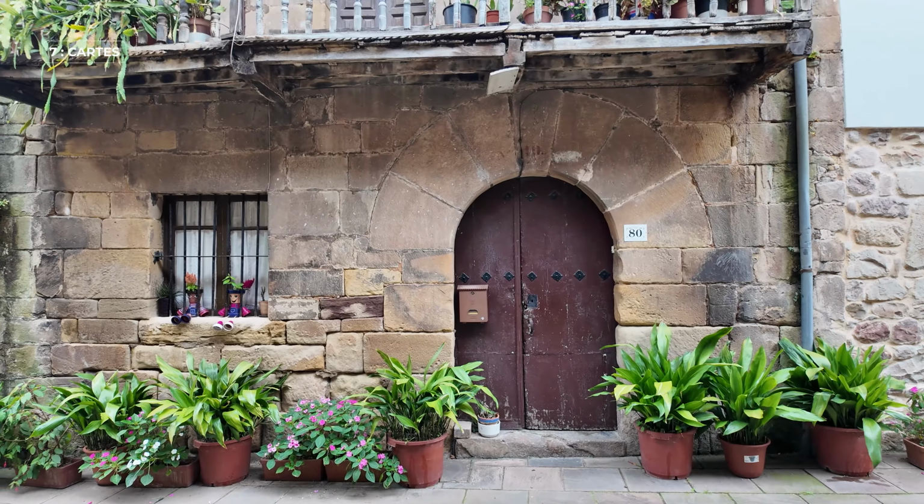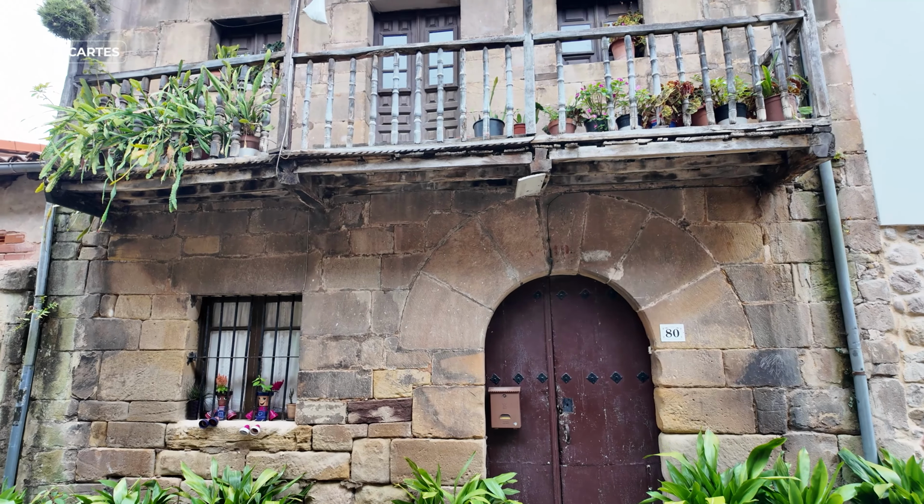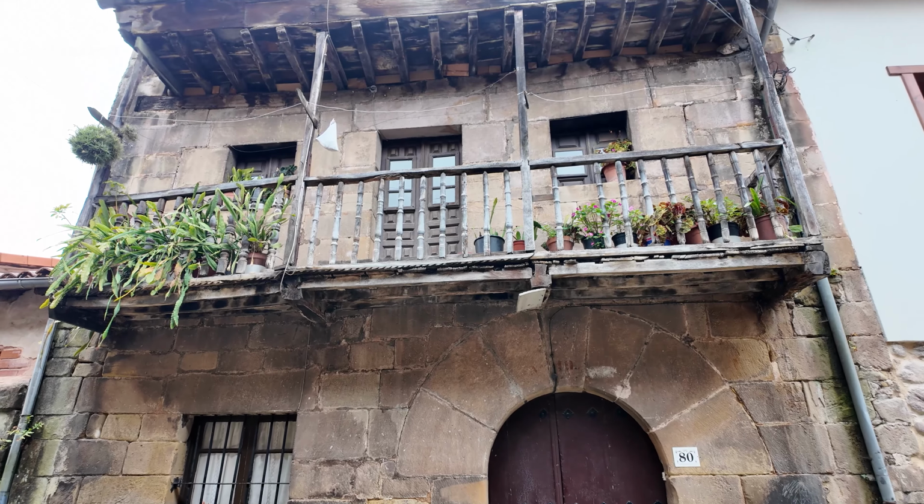It's also a great stop if you're visiting nearby Torre la Vega or on your way to Santillana del Mar.